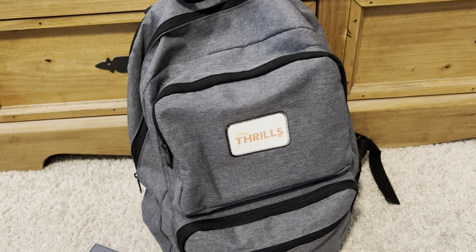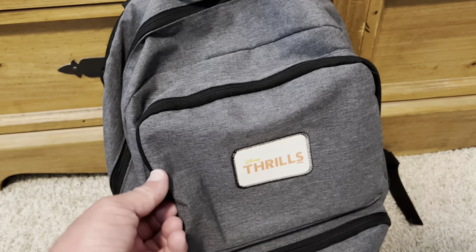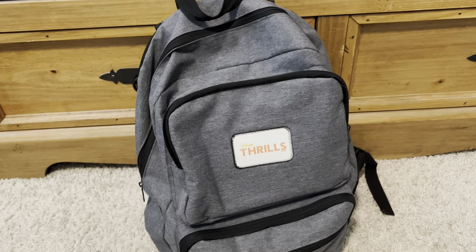And actually, this is the backpack I usually use. I got it at a Disney media event. It says Disney Thrills. It was the one for Tron. And it works really well because it's got a couple extra pouches and stuff. I did have another bag that I used, but this one seems to be working a little bit better. It's a little bit lighter.